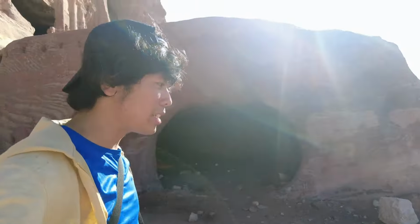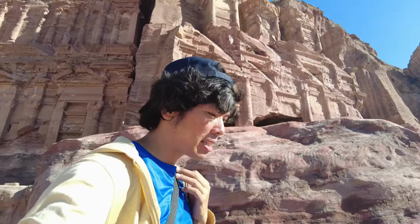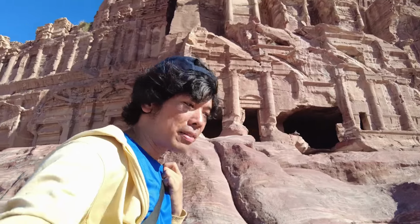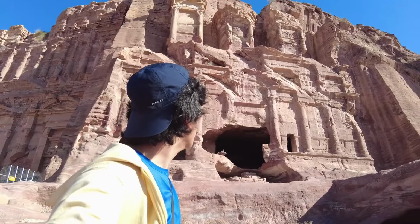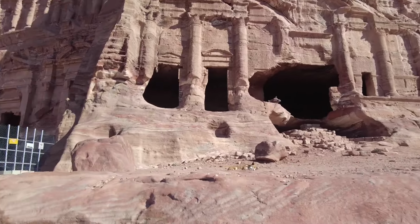And I'm going to show you the next one. If this one is the Palace Tomb, because it looks like a palace, the next one is called the Corinthian Tomb, because the style looks very Greek, with Corinthian columns, and it's very similar to the Treasury. We'll see the Treasury later. This one. Oh, I think for this one we might be able to enter. Let's go. I can see some people up there.